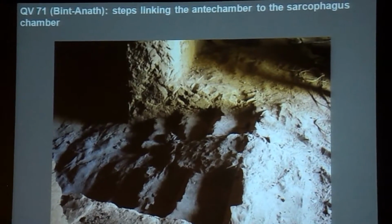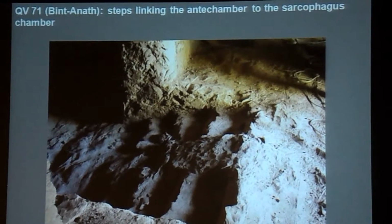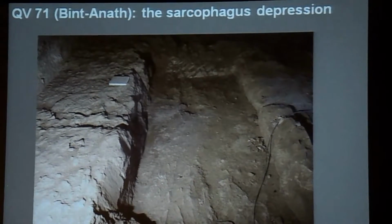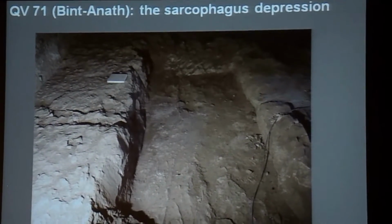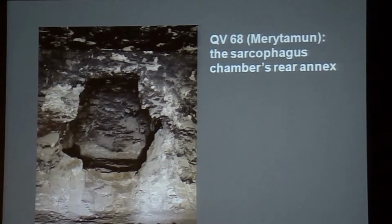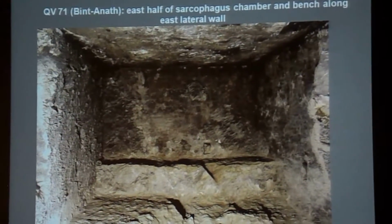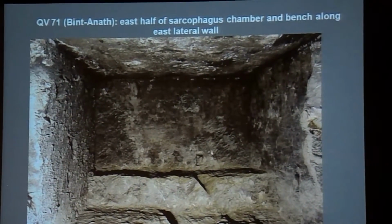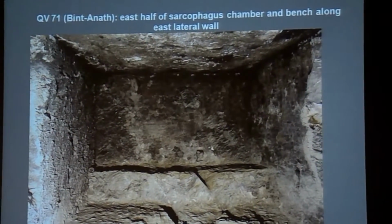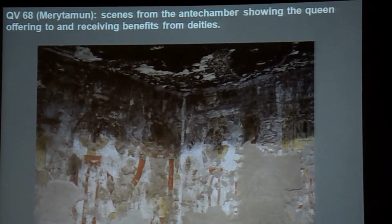Instead of a descending corridor, QB68 and QB71 each possess a small set of steps leading down to the sarcophagus chamber. Each tomb's sarcophagus chamber has a simple, shallow sarcophagus depression in the relative center of the floor and one small rear annex. In addition, QB71's sarcophagus chamber has benches along both side walls. Both tombs are similarly decorated with a series of divine scenes, each showing the queen offering to and receiving favors from various gods and goddesses.